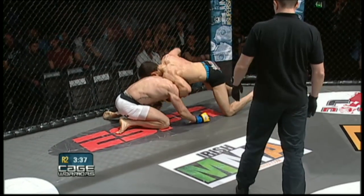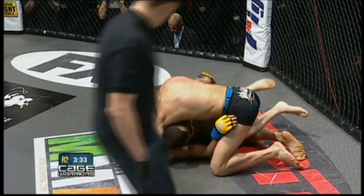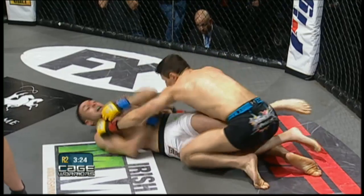I mean, you've got to say though, is it effective grappling from Delaney? Because he's not earning the takedown. So if you're scoring effective striking and effective grappling, perhaps the more effective work is coming from the Bosnian, who's got a good top half guard here. Let's see what Hadzovic can do in this top control position.